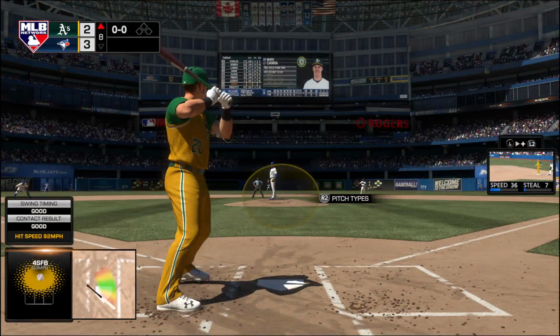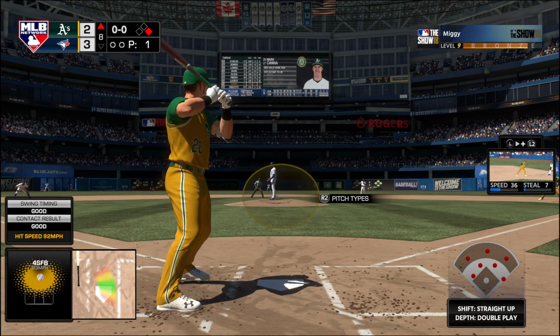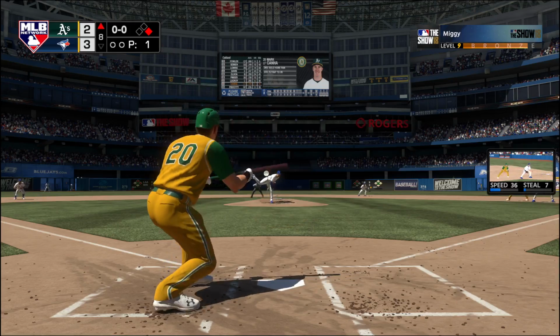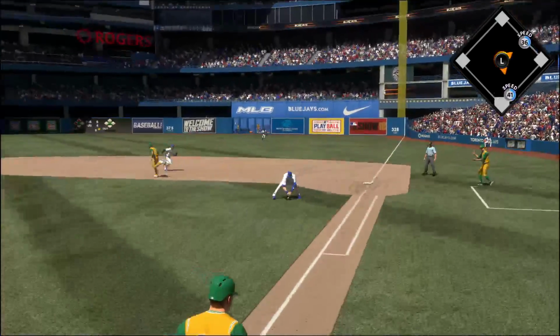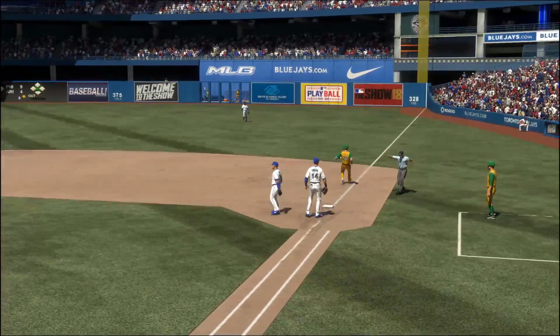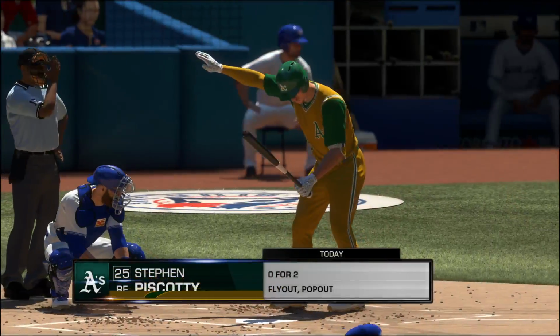So now it's Mark Canha. He homered back in the third inning in this one. He's ready. Here's the first offering. Now a bunt attempt here. One there on to first, but not in time as he beats it out.